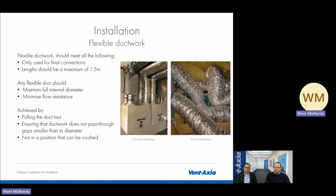Flexible ductwork should be kept to a minimum and kept taut and not sagging, or have any tight bends, to ensure system efficiency is improved. As you can see from the images, ductwork should be straight and have long sweeping bends where possible, not tangled with multiple bends as per the image.